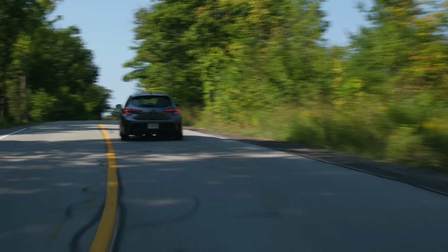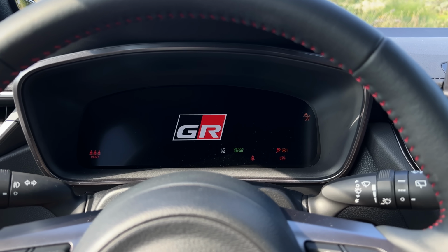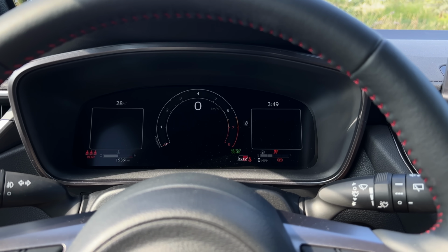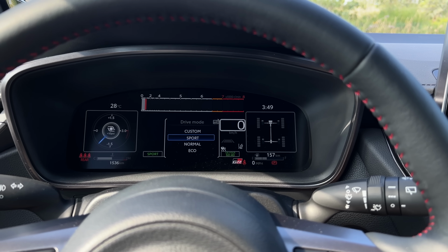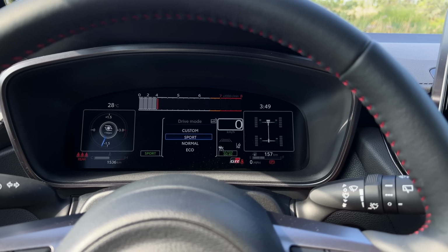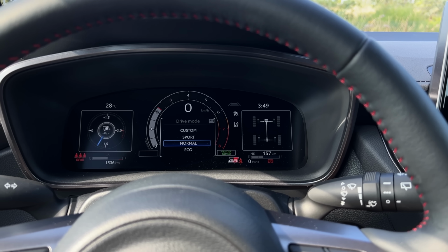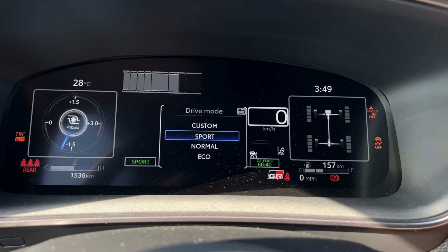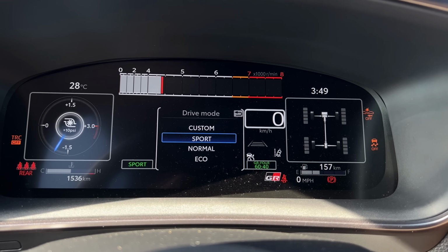Okay, gauge cluster. We have a different gauge cluster than we do in other Corollas. It's all digital. It's really nice. In your sport mode, it's like a left to right thing, but 0 to 4 is compressed and the rest is widened out. And in the other modes, it's a circle, but you can't do the circle in custom or sport. Right, and that's the same stuff as in the GR86. So that's why your 0 to 4 is compressed, because this is meant to be more of a track version. Yeah, just ripping it the whole time. So if you want this gauge, then you kind of have to use the other gauge on the streets or whatever. So sport mode's fine though.